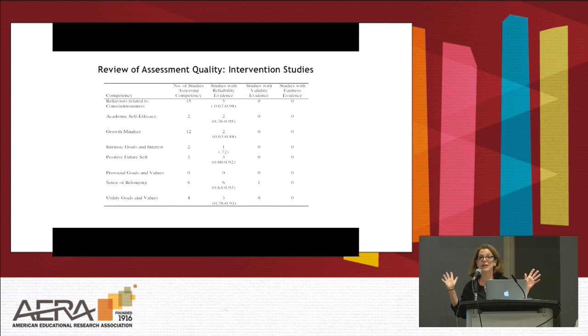Now, this doesn't mean that these tests or instruments were invalid or were terrible. It doesn't mean they were unfair. It just means we have no clue the extent to which they're valid, the extent to which they're fair.